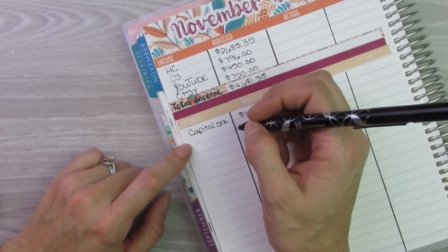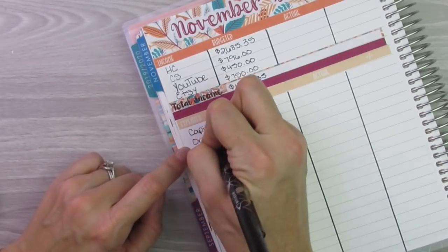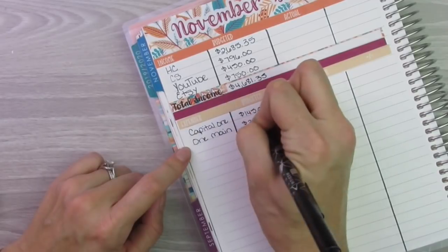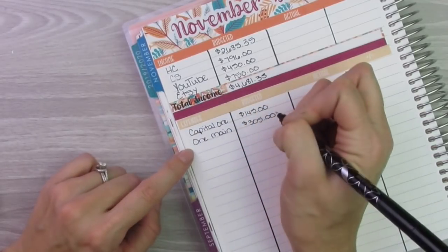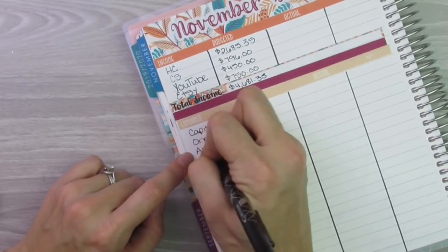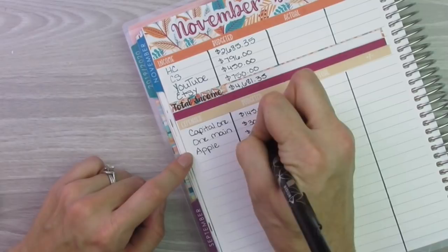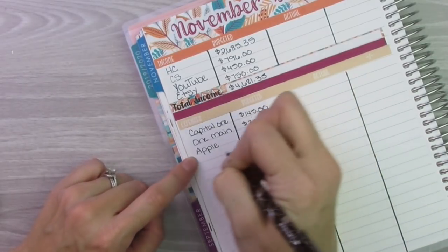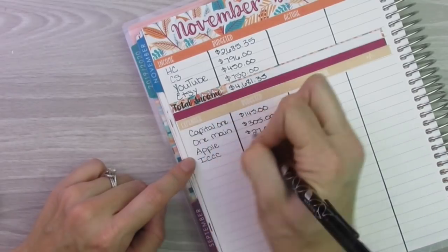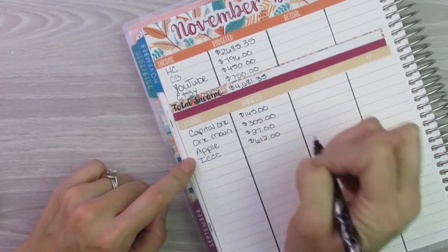And then next is going to be One Main. And that minimum payment is $305. Next is Apple, which is $27. Next is my car payment, which is $612, and it is high.